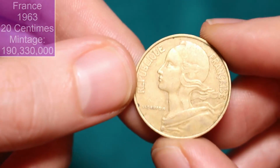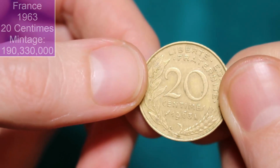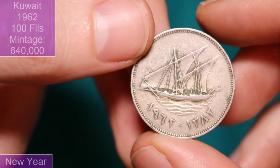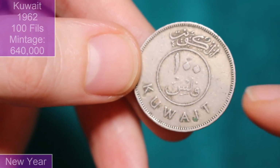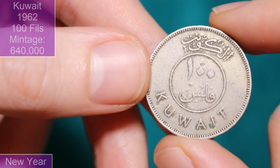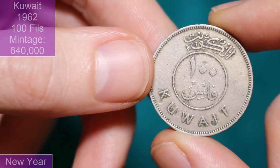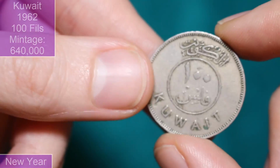And there's one of the French ones. In the previous bags we found tons of these. 20 centimes, 1963. Thankfully in this bag we are seeing less of them and more variety of other coins. Is that from Q8? Q8 and 1 ... is that 100? 100 fils? Mils? Fils. Can't remember. That's one for the edit.